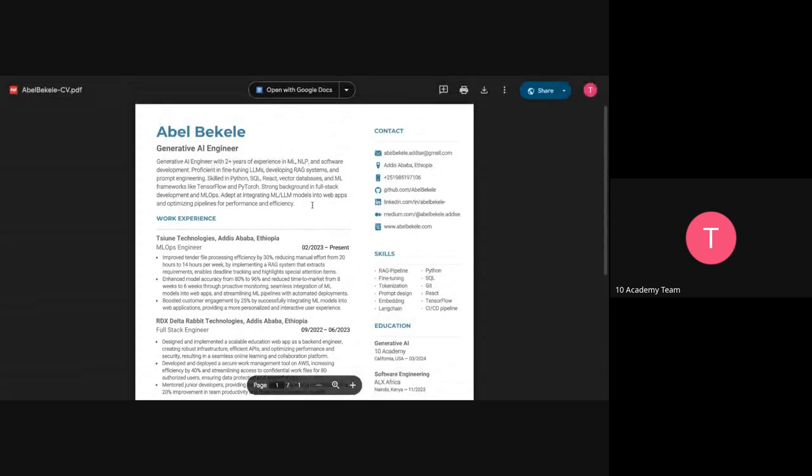In the summary, he communicated that he's a generative AI engineer with 2 years of experience in machine learning, NLP, and software development, proficient in fine-tuning LLMs, developing RAG systems, and prompt engineering, skilled in Python, SQL, React, Vectorbase, and ML frameworks like TensorFlow and PyTorch, with a strong background in full stack development and machine learning ops, and adept at integrating LLM models into web apps and optimizing pipelines for performance and efficiency.